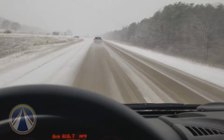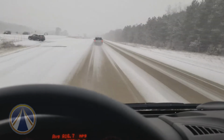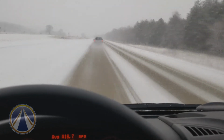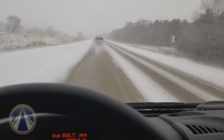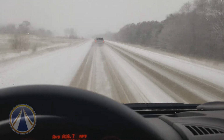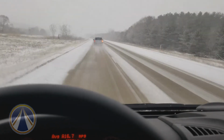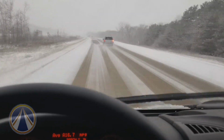Thinking about trying to get back to that right lane again. Now notice how I say I'm thinking about it, because this is just something you really want to plan ahead. You don't just want to all of a sudden decide, oh, I'm going to change lanes. Once I've made the decision that I should start looking at changing lanes here, then I can look for an opportunity to do that as safely as possible.